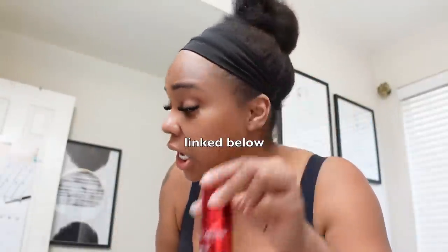So $90, but this goes a long way. All you need is a tiny little pump. And I really put too much because usually I just put one pump right here and then I scoop it up and share it between both eyes. Y'all always ask, your skin is so smooth, your skin is so nice, you look so young. Baby, add this to your regimen.